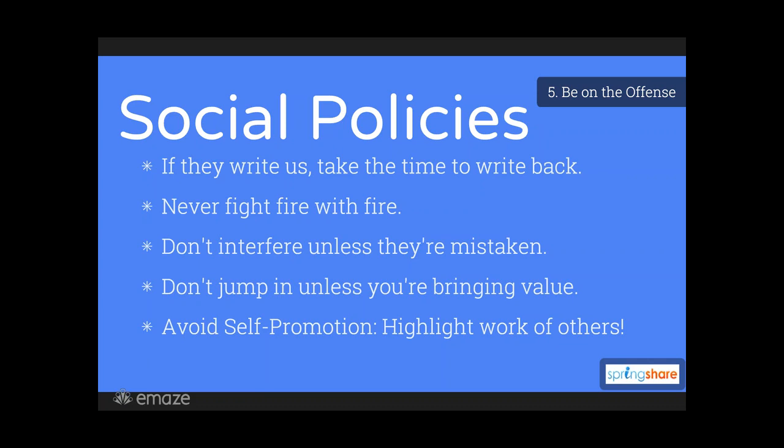If you do notice an interaction occurring or several interactions occurring, try not to interfere or jump in unless they're mistaken. So if somebody is blatantly perpetrating a myth about the library or about your services, you can jump in in a professional capacity and clarify or adjust that mistake. And if you are going to jump in for any other reason, into somebody's own personal tweet, never communicate unless you're going to bring value.